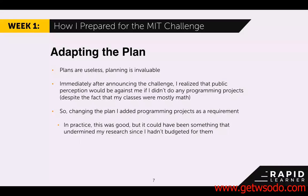If I had found out, you know what, I'm going to be really cutting the wire, working as hard as I possibly can, there was no flexibility, then it might not have been possible to add the programming projects, or adding them could have just wrecked the challenge.